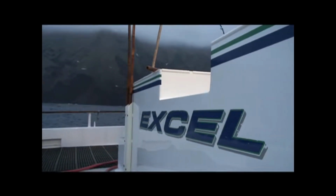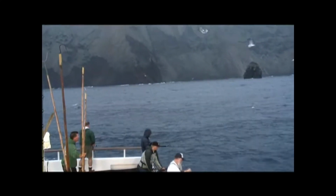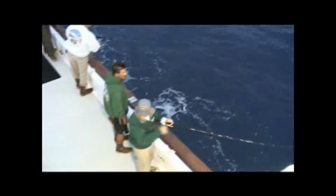Next morning, we wake up near the north end of Guadalupe Island on the weather side. The skipper borrows my 7-foot Seeker rod and Accurate 6.65 reel to find a big yellowtail for Troy with a paddy iron jig.